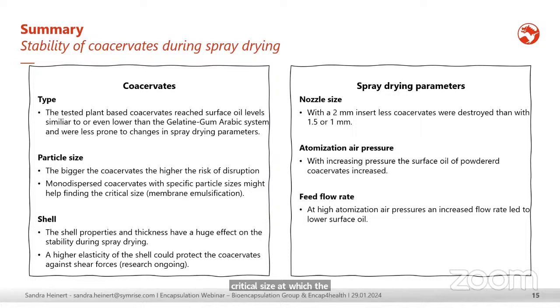And this could be done with membrane emulsification, and the following presentation is about this issue. So if you're interested in it, please keep watching. And furthermore, the shell properties and the thickness have a huge effect on the stability. And also the elasticity of the shell could protect the coacervates against shear forces.